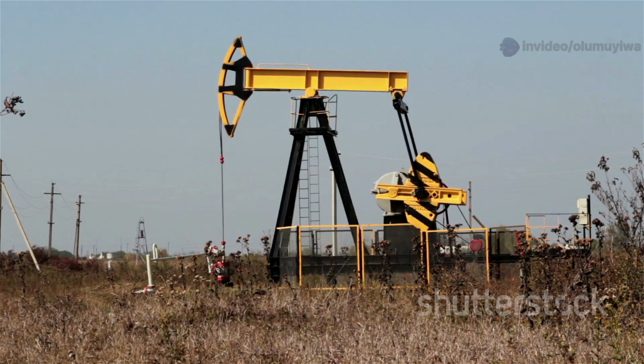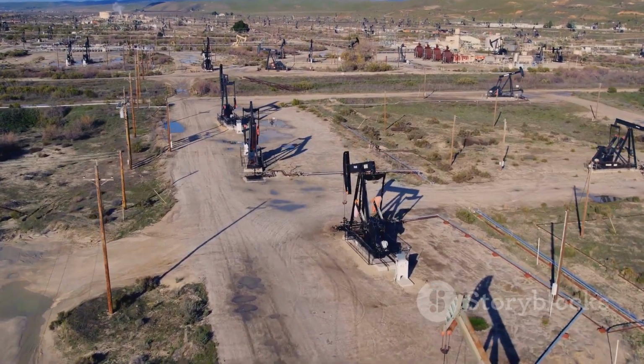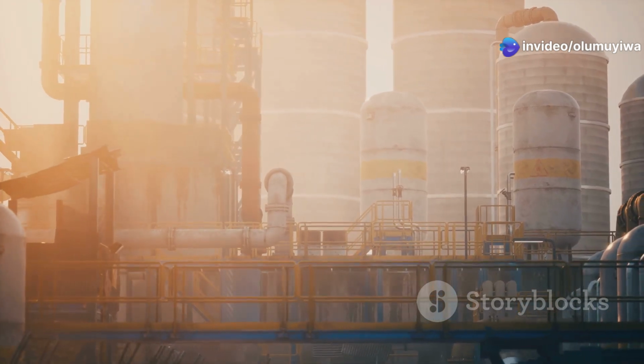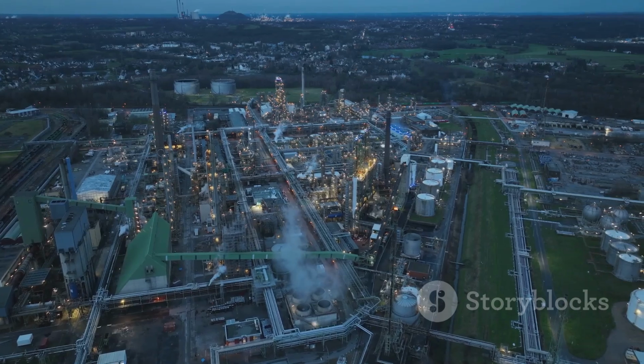If they strike it rich, they move to the next phase: development. This involves drilling more wells to understand how big the oil or gas field is. They build the necessary equipment, like pipelines and processing facilities, to get the fuel ready to be moved. It's a huge engineering project that can take years to complete.